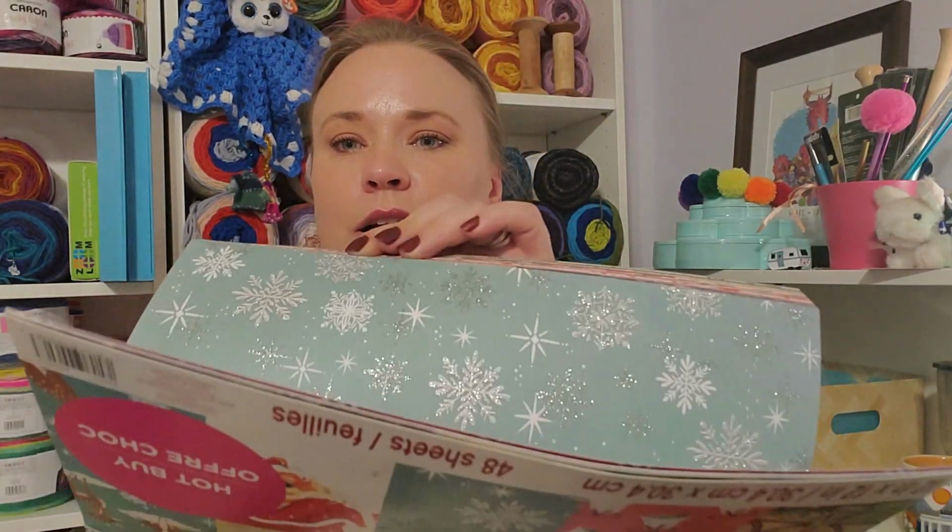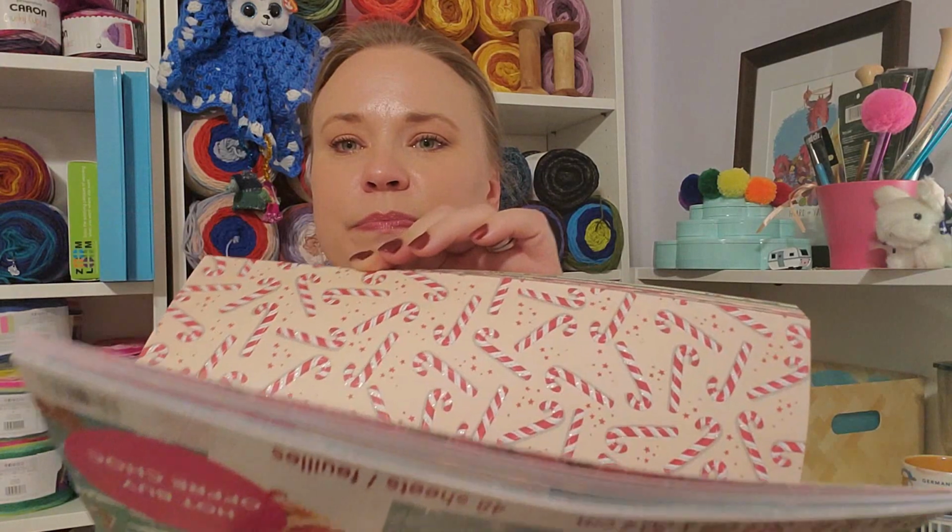Ooh, I don't have this open yet. I grabbed the wrong one. I bought two, just in case I needed extra cut-aparts. I liked the patterns in general, but I didn't know if I was going to have enough cut-aparts. Let me pause this real quick and go get a craft knife so I can open this up for you.